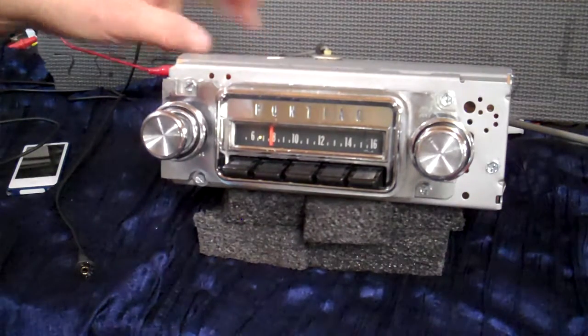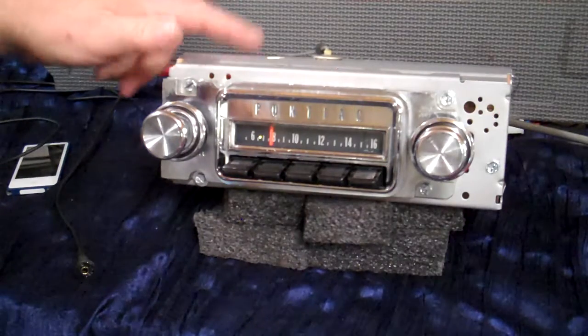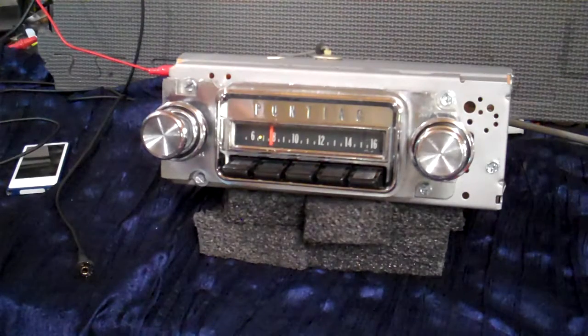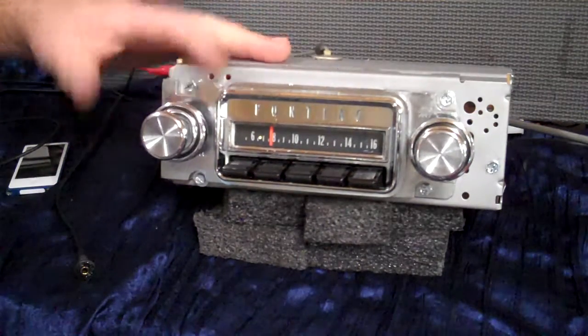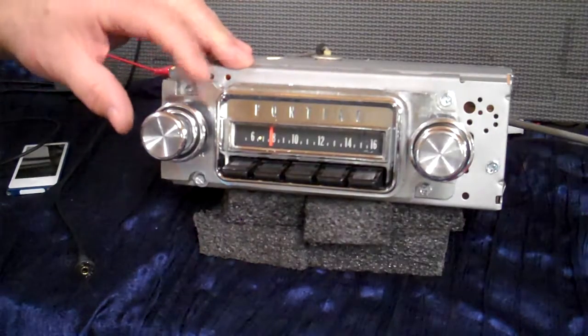It does have 5 pre-outs on it if you want to add an amp to them speakers, or actually put a little sub in. They make a little flat sub. It's neat. You can hide that somewhere on the seat and just fill the car up with all kinds of sound. These are original knobs in the back. I think these are cool on the 66.